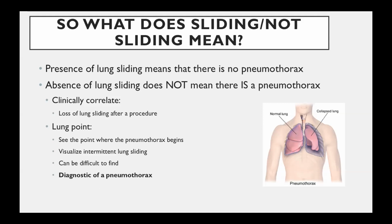But to definitively call a pneumothorax on ultrasound, you need to identify what's called the lung point. The lung point refers to the point where the actual pneumothorax begins. It's an area where you are able to visualize intermittent lung sliding next to an area where there is no lung sliding. It can be difficult to find, but if you see a lung point, that's 100% diagnostic of a pneumothorax.